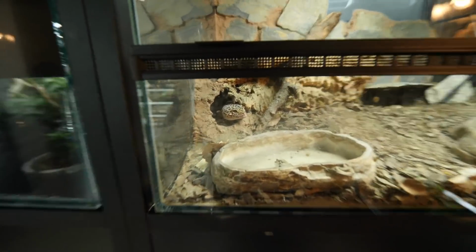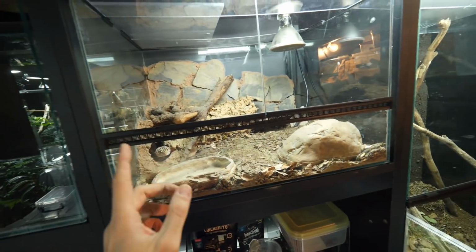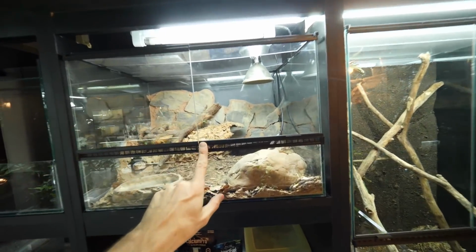Oh, look, there's Thor. Thor, woo! He's checking out if he will get a roach. We will do that later. I mean, I will feed him later, but I fixed that enclosure.